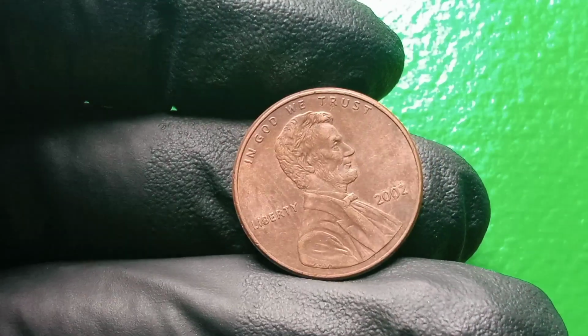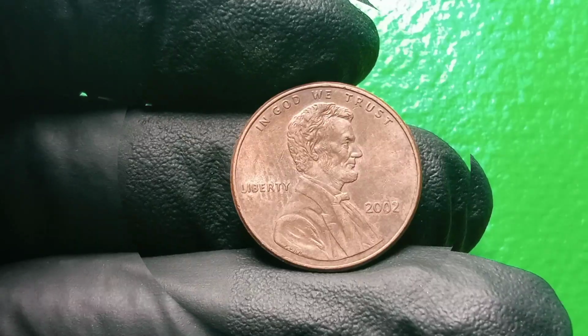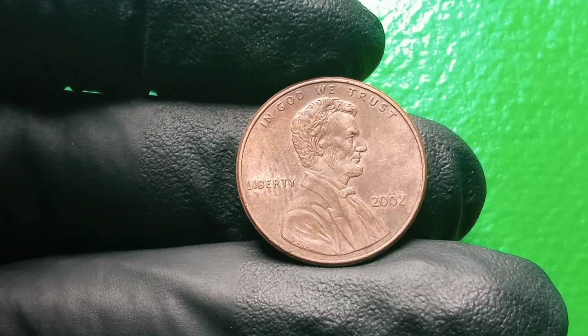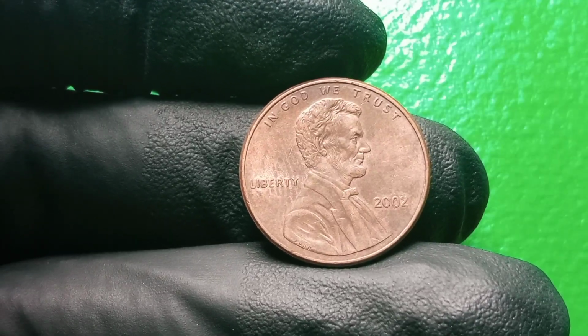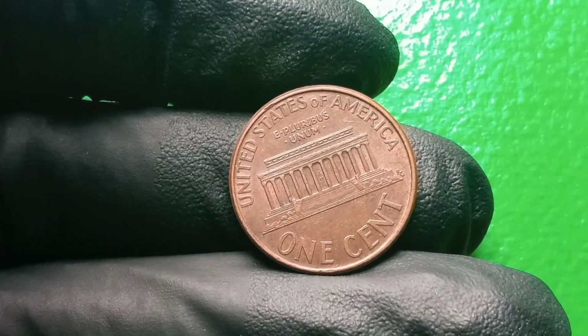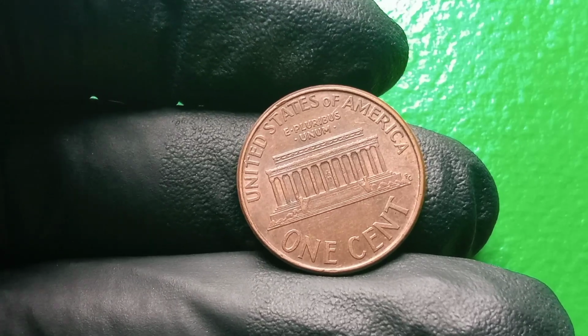And beyond the doubling, off-centers, broad strikes, clipped planchets, and wrong planchets, there are also lesser but still significant errors like die cracks, cuds, and filled die strikes, where parts of the design are obscured because the die had debris or grease clogging the details. Although these may not reach multi-million-dollar levels individually, if combined with other striking anomalies on a 2002 cent, the cumulative rarity could elevate its value enormously.